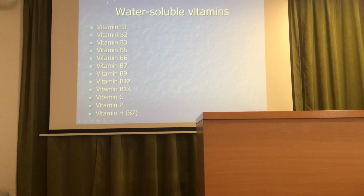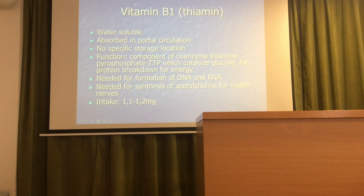So these are the water-soluble vitamins. All of the B vitamins, C, and H vitamin. This is the B7. Vitamin B1, this is the thiamine. This is water-soluble, absorbed in the portal circulation. Function: component of the coenzyme thiamine pyrophosphate, the TPP, which catalyzes the glucose, fat, and protein breakdown for energy. Needed for the formation of DNA and RNA. Needed for the synthesis of acetylcholine for the nerves.